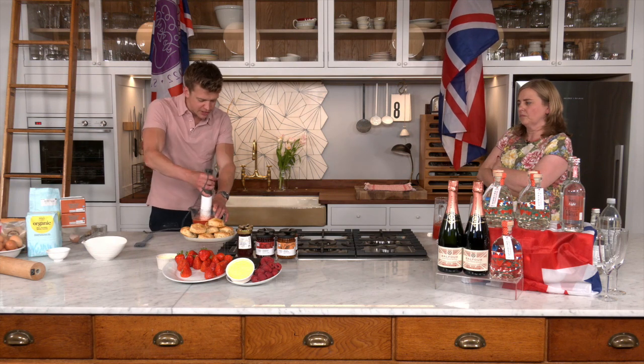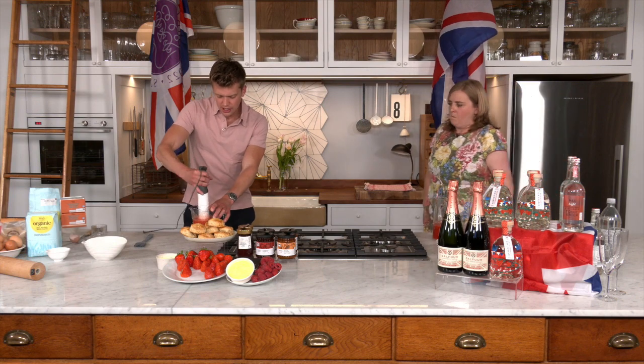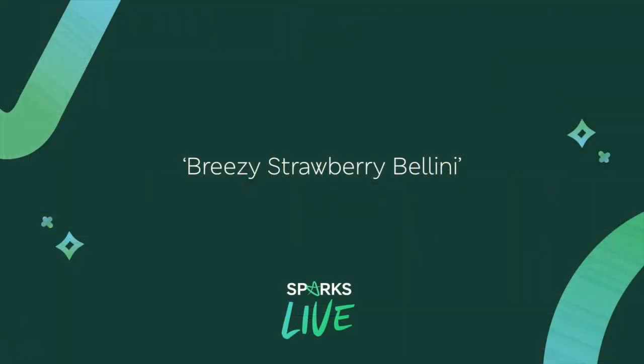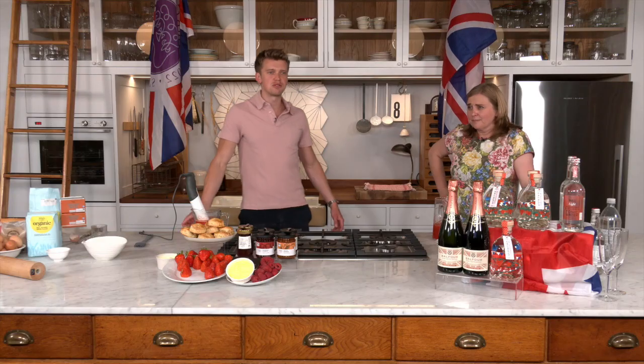And we're going to put the graphics up on the screen. So for anyone that wants to make this at home, let's have a little look at the name of the dish, or the drink, should we say. Breezy Strawberry Bellini. Good imagination with the name on that one. And then let's get the ingredients. 150 grams of M&S Speciality Red Diamond Strawberries. Leave some aside for the decoration. One bottle, so it says serves two. You could probably get four or six out of this, to be honest, but maybe we were just really thirsty tonight. We've done this one for ourselves.